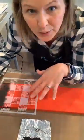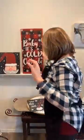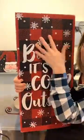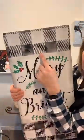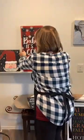Okay, you guys, I kind of like the half undone buffalo plaid. I kind of like it, so I think that's what I'm going to do here. Let me show you. I think on this side, I did it really dark and perfect, the buffalo plaid. But on this side, I did the scratchy, not perfect, and I really, really like this look. So that's what I'm going to go with rather than this full perfect thing. Just FYI, when you see me doing this, it's purposeful. I'm trying not to make it perfect. I want it kind of scratchy and rustic looking.